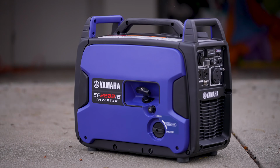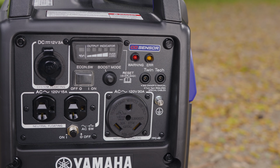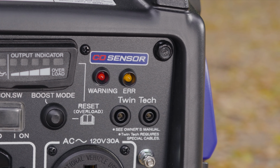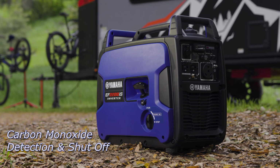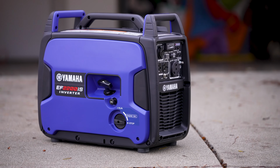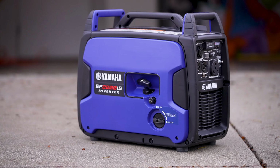DIY home projects. Equipped with a carbon monoxide sensor, the generator features LED indicator lights that notify the user of carbon monoxide emission levels or system malfunctions. When the sensor detects elevated levels of carbon monoxide, the generator will automatically shut off for approximately 5 minutes, warning the user to move to a well-ventilated space.